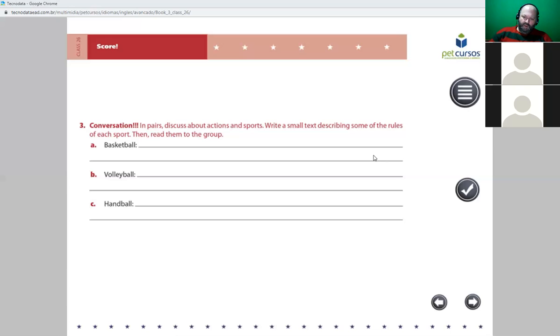Então vai. What about volleyball, Bruna? Volleyball players have to throw the ball to each other until they close the score. Yes, but they have to throw the ball. Né, pela rede, por cima da rede, né? Como que fala rede? The net, over the net. I guess that's it. They have to throw the ball over the net, né?